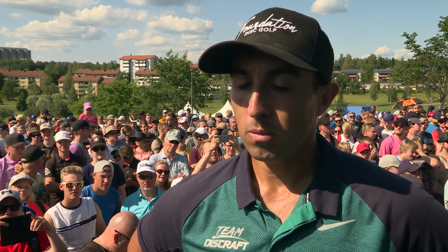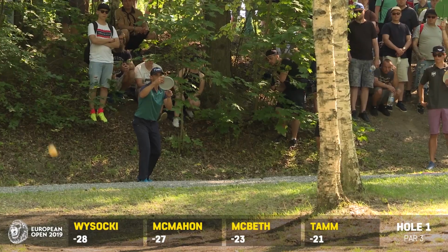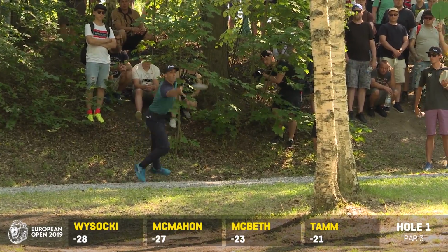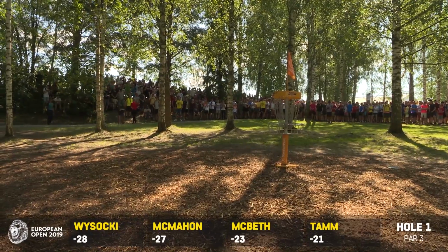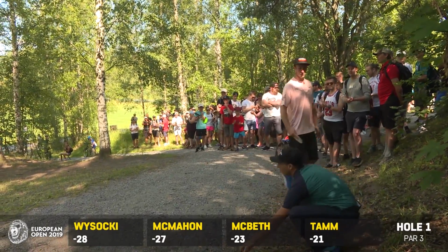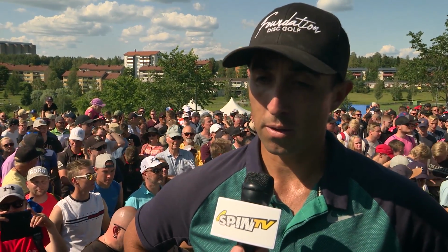When did you have that realization that okay, I'm putting this round together, those guys are struggling, things are going my way? It was really early, actually. Rick and Eagle threw not the greatest tee shots on one, and I followed it up doing almost a similar thing, but I had this really tight putt from about 55 feet, right through maybe a 2-foot window, and it just barely chained out. And I was like, if I'm going to be getting that close on putts like this, it's going to be a long day for them.